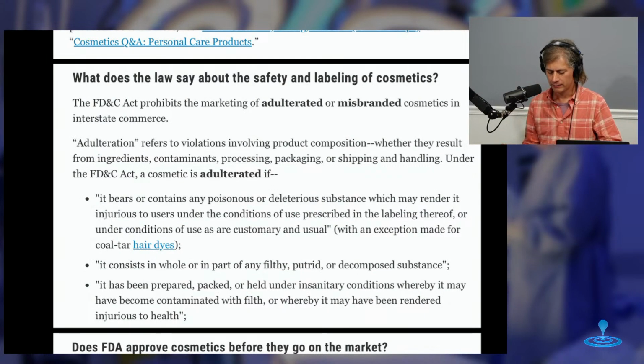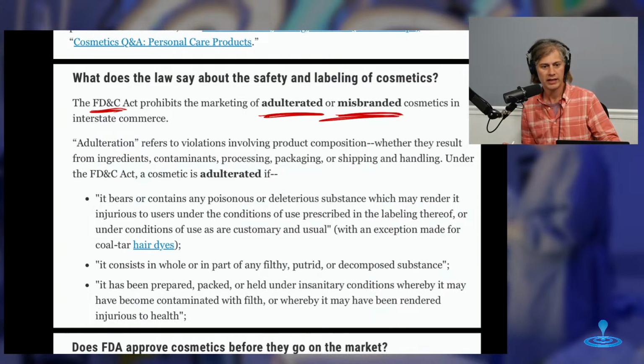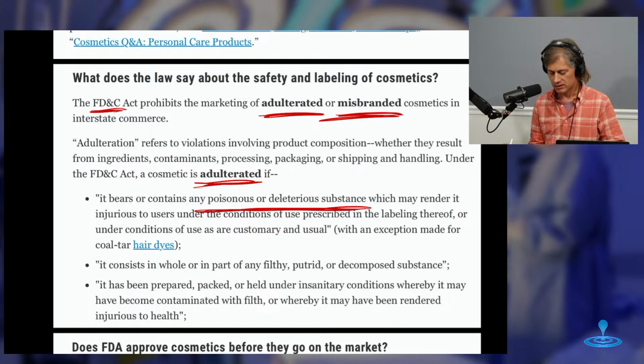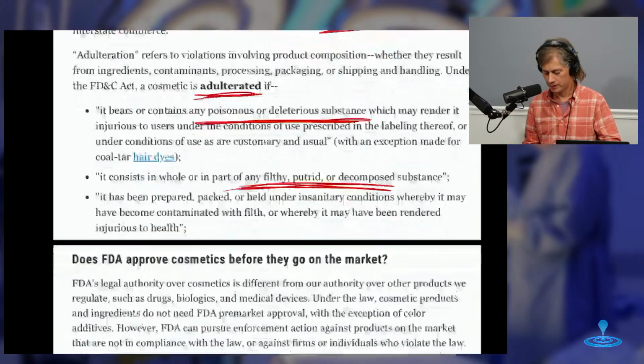It is true that the FD&C, the Food, Drug, and Cosmetic Act, prohibits the marketing of adulterated or misbranded cosmetics. So, for example, and this is just a partial list, a cosmetic is adulterated if it has poison or deleterious substances in it, if it consists in whole or in part of any filthy, putrid, or decomposed substance. I'm glad they're watching out for this. Or if it was held under insanitary conditions. There's more below that, and then there's also a definition of misbranded if you're making false claims about it.